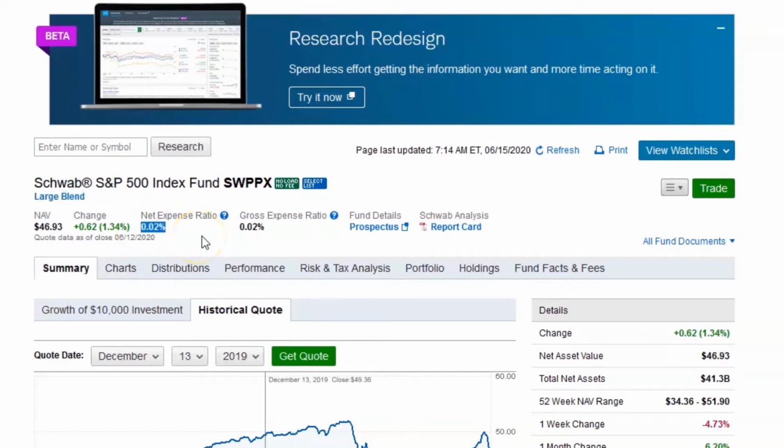0.02% net expense ratio. So this is really something that you need to focus on and pay attention to, because there are so many people, for example, who love Vanguard, and Vanguard's a great fund company. But a Vanguard fund, VOO, is the ticker symbol of an ETF that many people like over at Vanguard, and it's an S&P 500 index fund. It's actually more expensive than this.